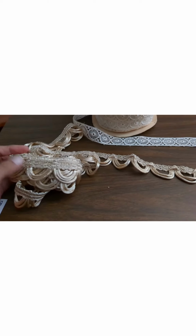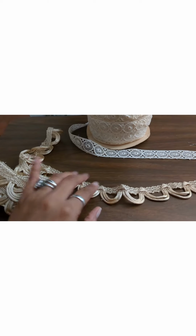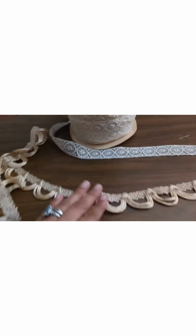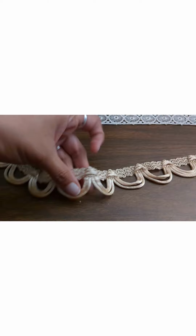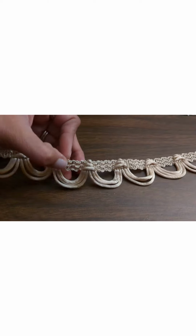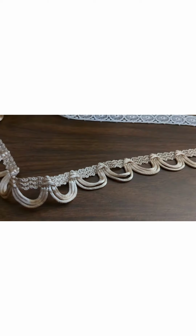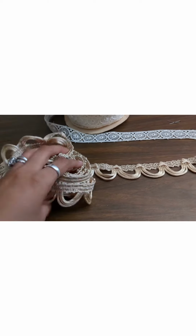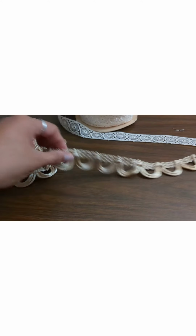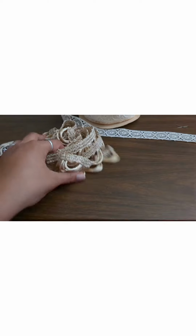So I went to the antique mall, which I had never been to, and it was packed, so packed with beautiful antiques. But I saw this trim, and it's definitely vintage. So pretty, and so I picked it up. One vendor was selling this by the yard, so I picked up 3 yards for myself because I want to make some beautiful things with it. So I think 3 yards is enough.